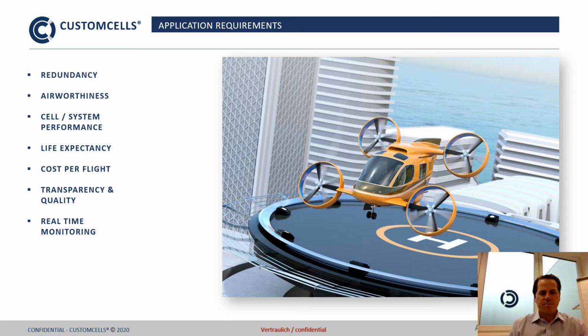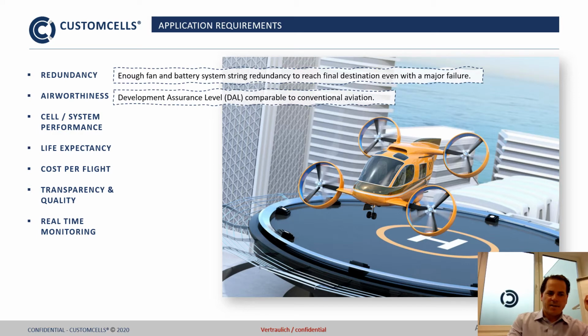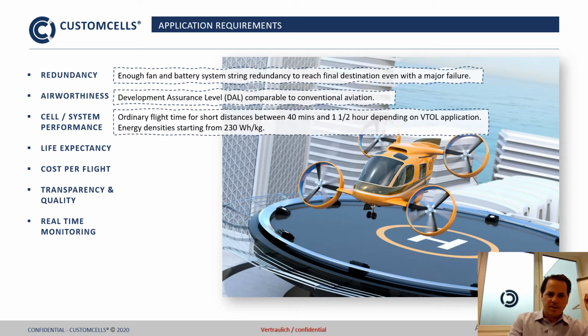Also the flight behavior is different depending on the eVTOL, and what you need is redundancy, so you need enough fan and battery system strings to reach the final destination, even with a major failure, which basically needs to be excluded. And you need to fulfill the expectations for airworthiness, which is similar to conventional aviation. So no emergency landings, nothing like this is acceptable.